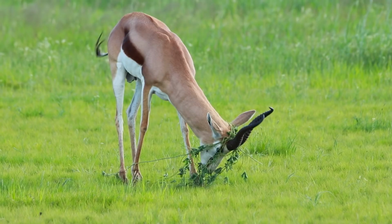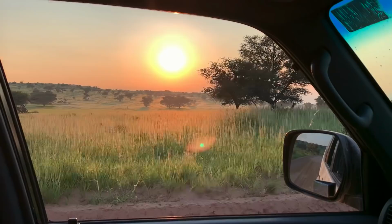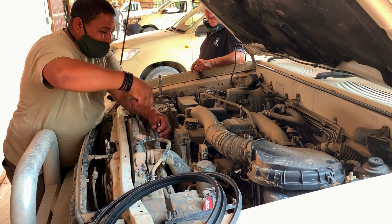The last 3 days were spent around Mata-Mata, where we had a few more amazing sightings, but ultimately we had to turn back to Twee Rivieren because of more rain, car trouble and bad stomachs. Whatever you do, never ever drink the tap water in the Kalahari.